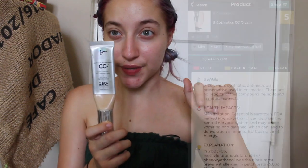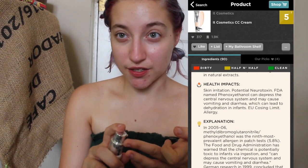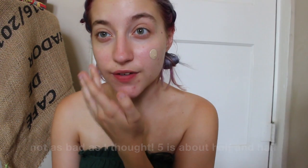And I guess we'll just get into the makeup portion now. Oh, my camera's dying. If it dies, sorry. Okay, so I'm going to use the IT Cosmetics CC cream, and then I'll just put the rating next to it. I don't remember it getting a good rating. I think I remember it getting a fairly bad rating. Okay, so what I normally do is I just pat it like this. And I'm using the viewfinder, so if that bothers you, sorry about that.